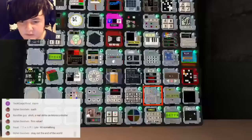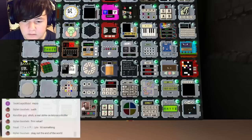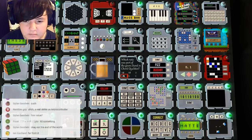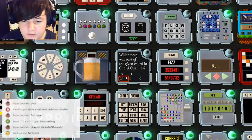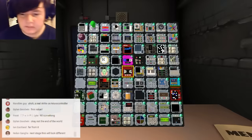Which note was part of the given chord? Was it golf? One second. I'll get you that. No, we were not sharp? Given a golf. Golf sharp? Nope. No? Okay. Delta sharp, foxtrot sharp. Foxtrot sharp. Got it, thank you. So the last digit of the controller serial is a 4, correct? Correct, yeah. Thank you.